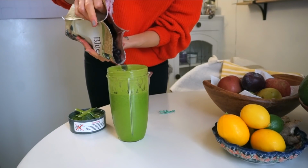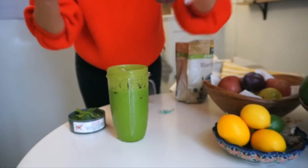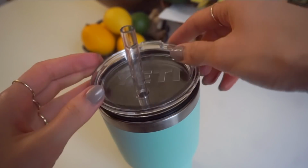I could have left this as is and had like a 10-second breakfast. It would have been awesome. But for some reason I was really craving blueberries, so I put blueberries in there from the freezer and then one date to sweeten it up a little bit. It turned this not so pretty color, but it tasted really, really good.